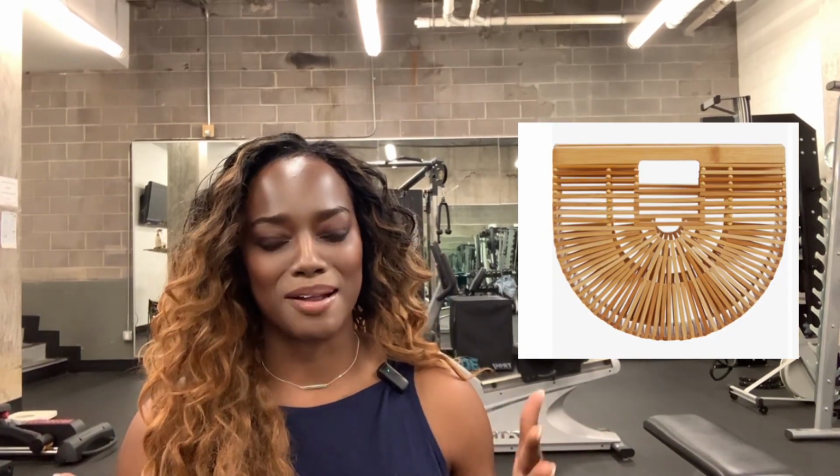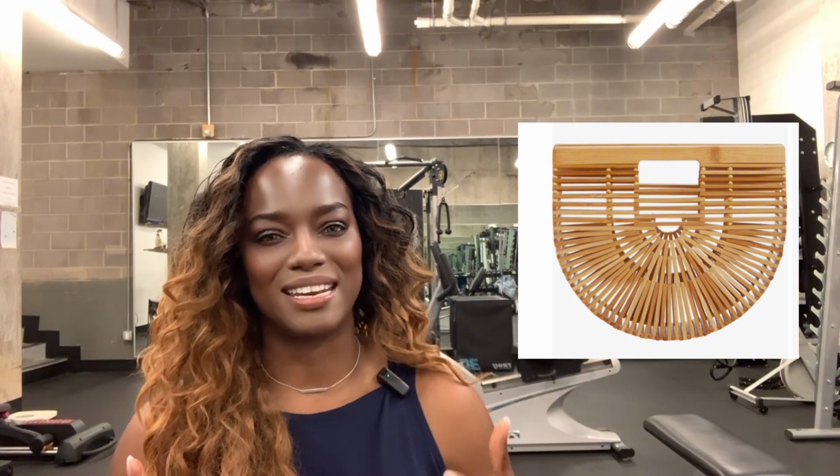This is unique and artistic with a semicircle design. This is from none other than Cult Gaia. This is the Arc Bag. I love this bag so much. This is made out of natural bamboo, and it definitely is a conversation starter. And again, a bag that's under $500 that is going to last you a very long time because they are known to do quality bags.